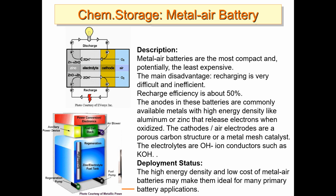And then we have metal air batteries. These are the button cells that you use. They're the most portable electrical batteries, because you're only carrying one of the electrolytes around. One of the reactants around. Oxygen is the other reactant. And so it has a little permeable gasket in there, and oxygen moves in and creates the other half of the reaction.